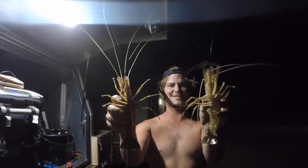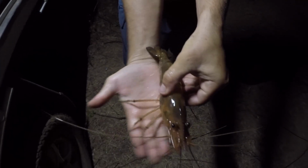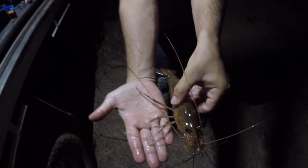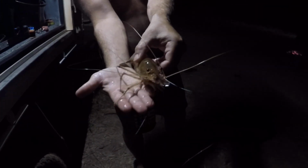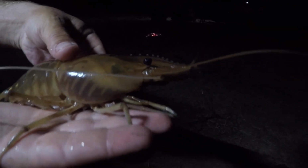Have a go at these for cherubim. Hey Farbo, like that is my hand. That is massive.